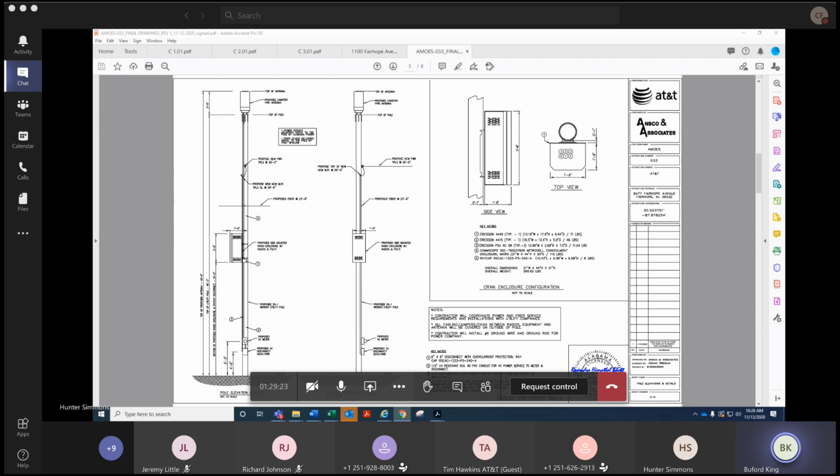Okay. And let me back up a little bit. If it needs to be a metal pole, we don't have an issue doing that. The color options are whatever color you want it to be. We can paint them any color. Previously, when we did the other 12 or 13 sites around Fairhope, I just left it up to the city what color they wanted. So we can still do that.